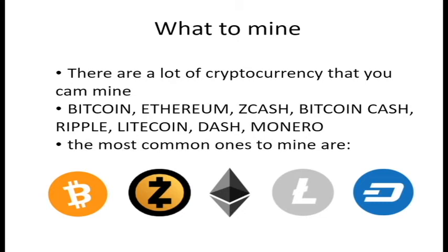What to mine? There is a lot of cryptocurrency that you can mine: Bitcoin, Ethereum, Zcash, Bitcoin Cash, Ripple, Litecoin, Dash, Monero. There is a lot of them. These are just the most famous ones. And the most common ones that we mine are Bitcoin, Litecoin, Zcash, Ethereum, of course, and Dash.